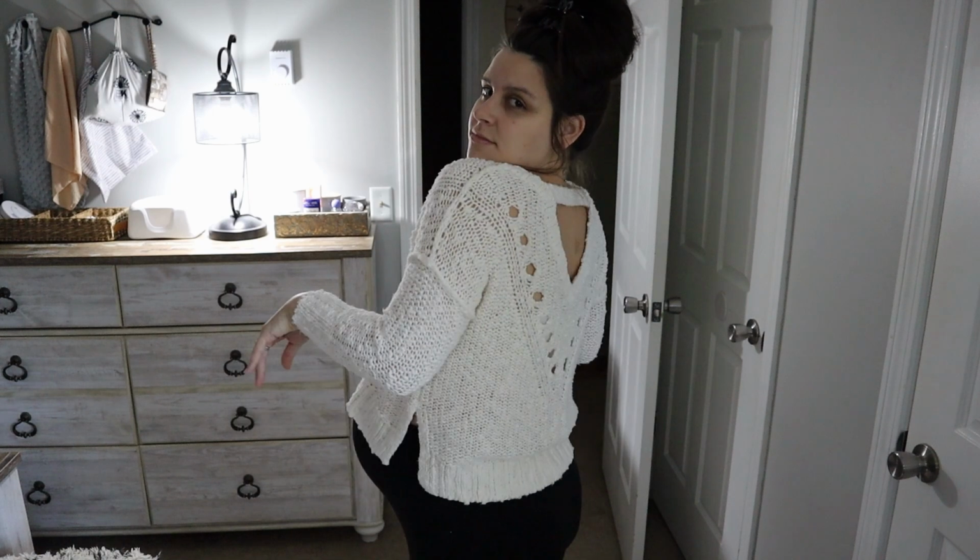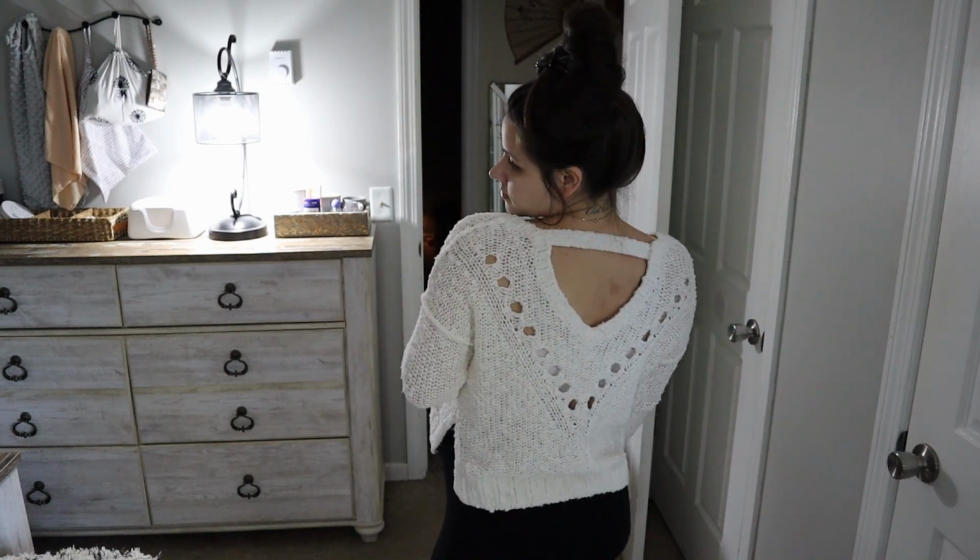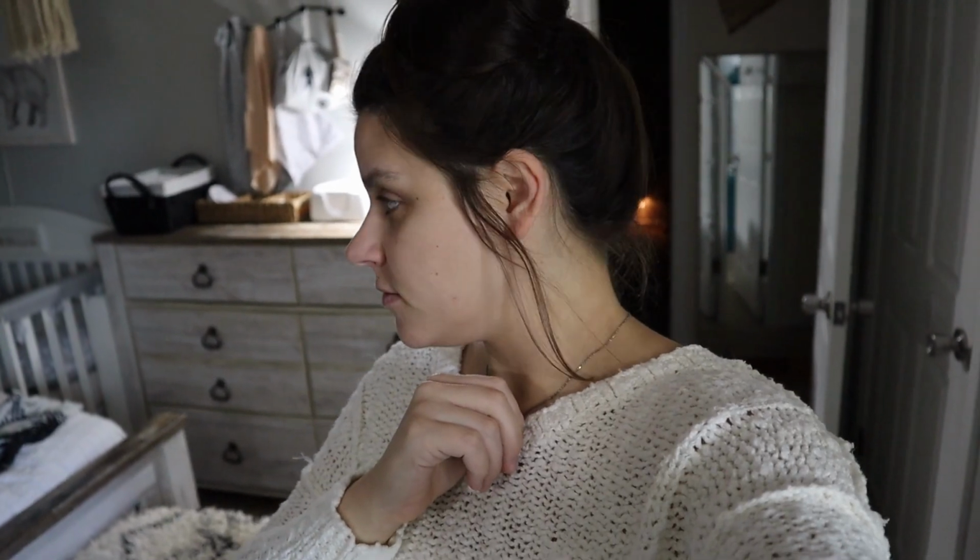Today I'm dressed a little more warm because I do have errands to run and I do have a doctor's appointment. My kiddo's playing with my air conditioner, which yes, I still have in the bedroom hooked up, even though it's mid-October in Maine. That's besides the point. But so I've just got on this nice, I don't know, knit, crocheted sweater. I don't know what this is.